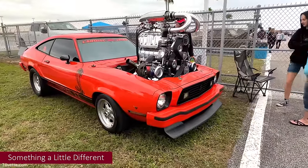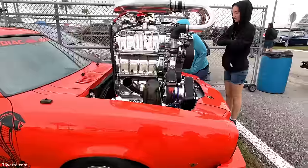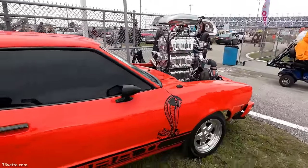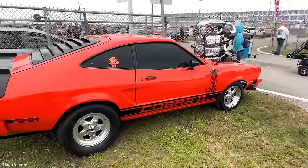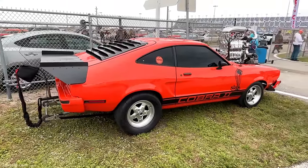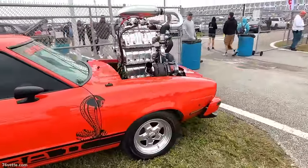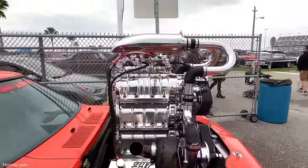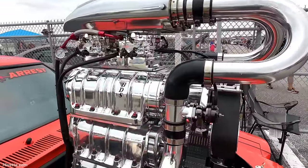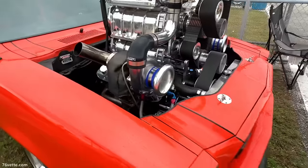And here's something a little different for you guys. There are so many cool vehicles there at the Turkey Run that it would take a YouTube series to cover everything. But I thought I'd throw in a couple of interesting vehicles just because, I mean, look at this blower. I guess one is not enough. This is so cool. I really like stuff like this. So anyway, I hope you enjoy these little breaks in between Corvettes.